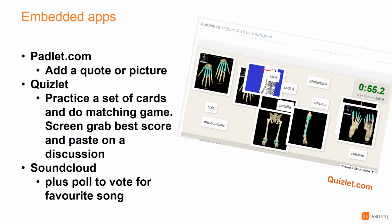Padlet.com gives you the opportunity to create a notice board. Again, you grab the code that they provide for you, and you use the embed button in the rich text editor to embed it in your page. And then as many students as you like can then go on, click on the board and add a quote, a picture, whatever it is you've asked them to do.